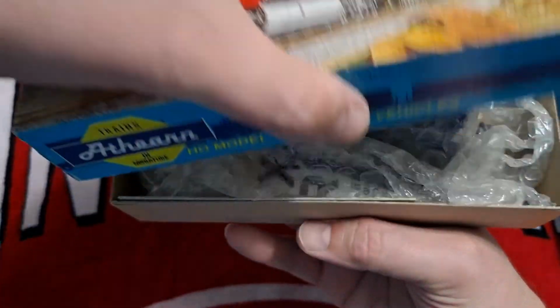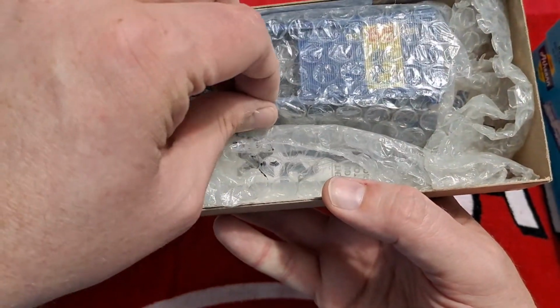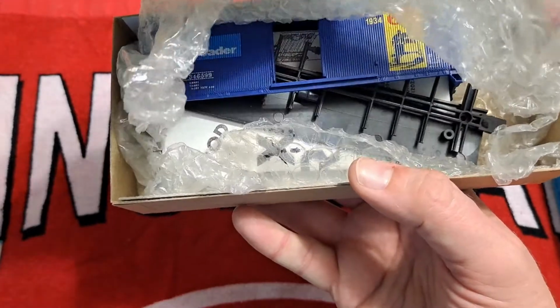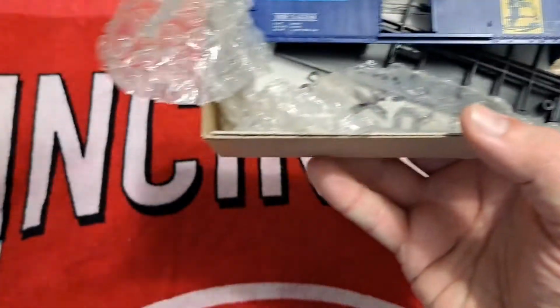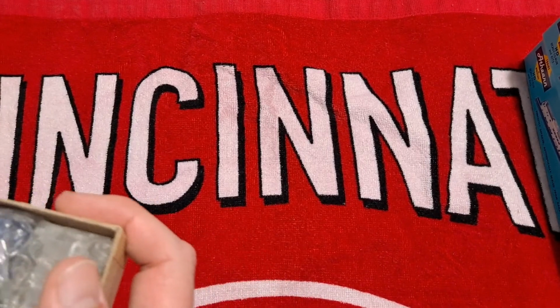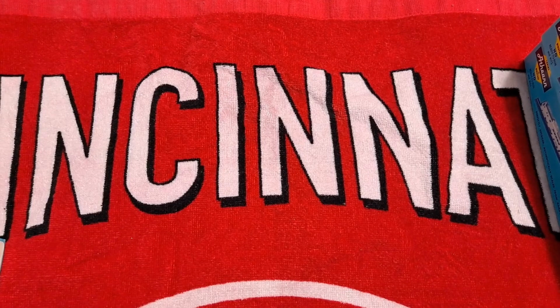Alright, so then we have in here, this is the Model Railroader 65th anniversary car. This is just going to be a 40-foot box car. You can see that right there. It's in really great shape. I also have the 50th anniversary box car as well, somewhere around here. It's solid gold. I got it at the first train show I ever went to. I was excited to find that.